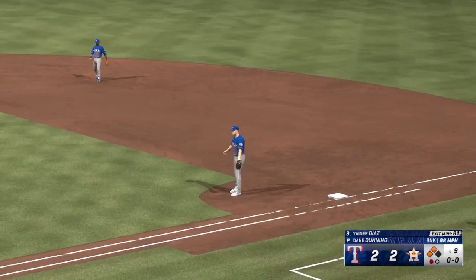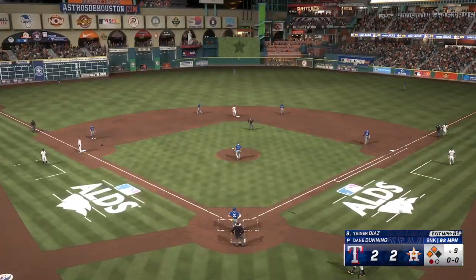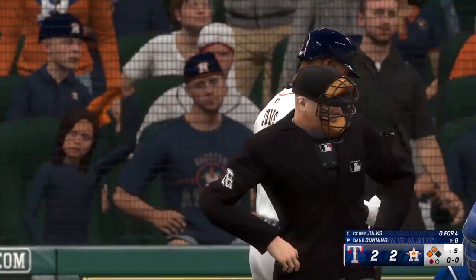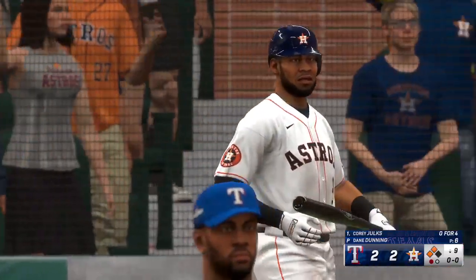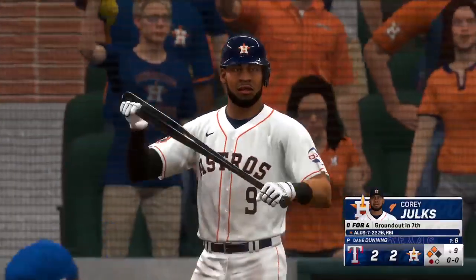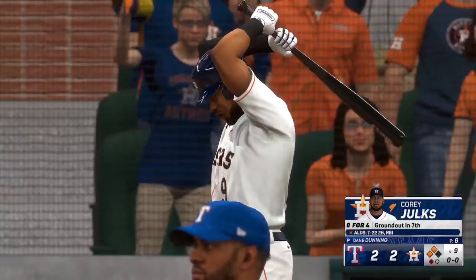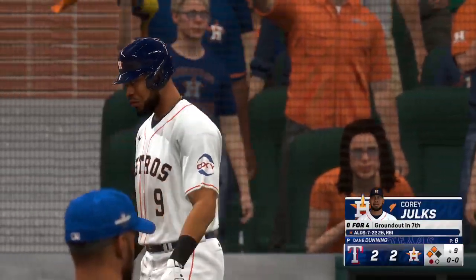Not a bad outcome in that spot. The runner moves up to third, and now they have a chance to drive in the go-ahead run. It's not a knock, but at the end of the day, it's a good at bat. Now it's the second baseman, Corey Julks. And there's no doubt that they'll feed off the energy from this crowd, right? I mean, yeah, I'd say the intensity level has gone up a few notches for sure.